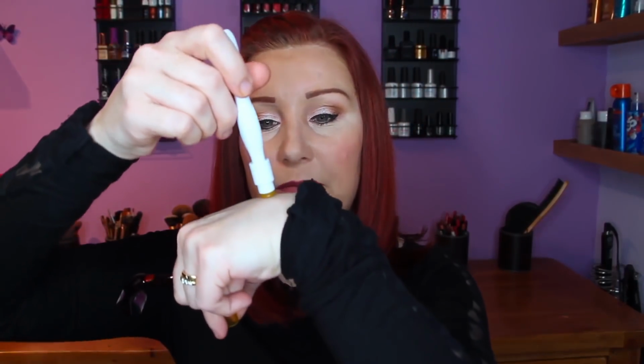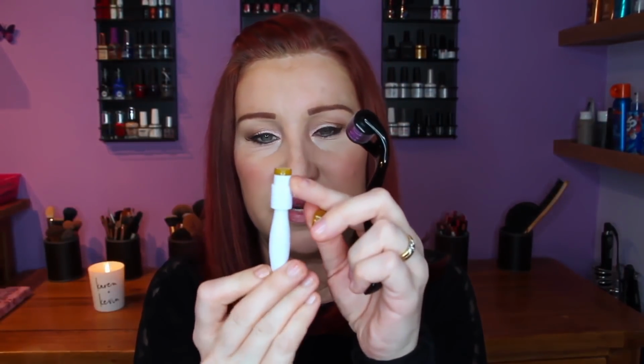And I say that because with the Dermastamp, when you use it, I'm going to push it into my hand here, there's only so far you can go. The needles are 0.5 millimeters above that yellow plastic that you can see. So you push it as far as the yellow plastic, and then that's it done. You can't go overboard with the Dermastamp. That's more or less the same situation with this.